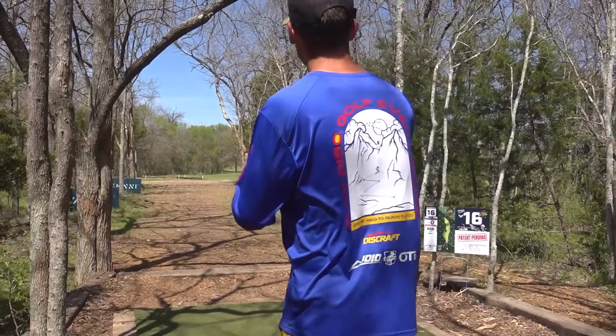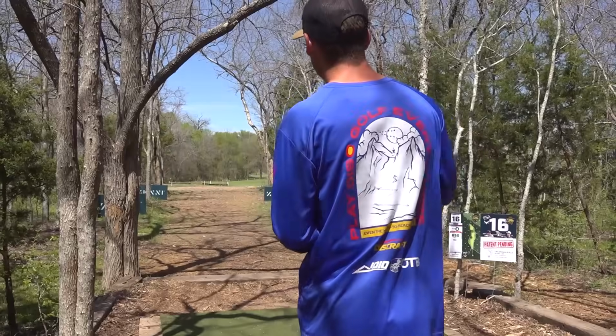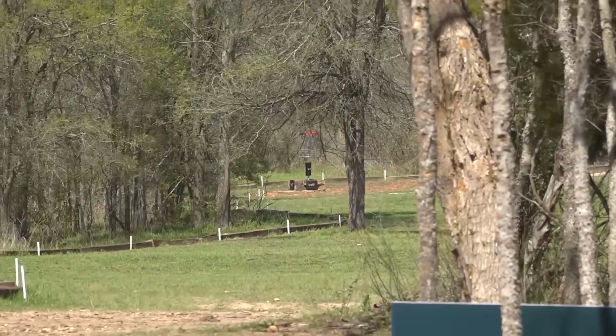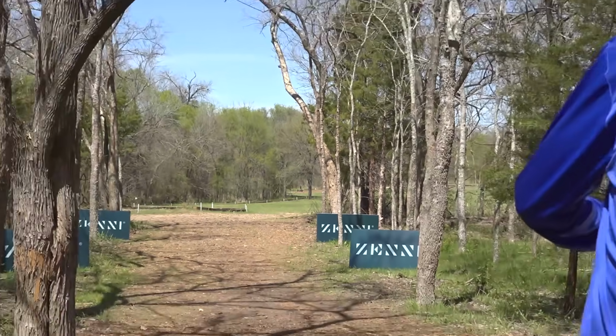I'm gonna try a forehand, chip it out to the right, hopefully have a look from there. I think you can see the basket from here too, through the woods. That's through the trees. It looks cool from here. Oh, you can. Yeah, that's sick.